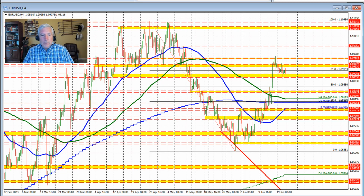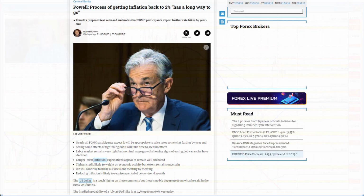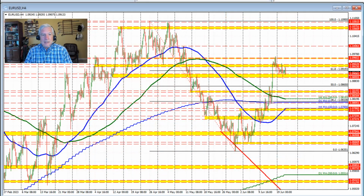Of course, we have Fed Powell's testimony, which will begin at 10 a.m. He pre-released his prepared text saying things like the process of getting inflation back down to 2% has a long way to go. All FOMC participants were in favor of appropriate rate rises somewhat further by year end, seeing some effects of monetary tightening. Labor market remains tight. Long-term inflation expectations remain anchored. Tighter credit conditions are likely to weigh on economic activity, hiring, and inflation, but the extent is uncertain.